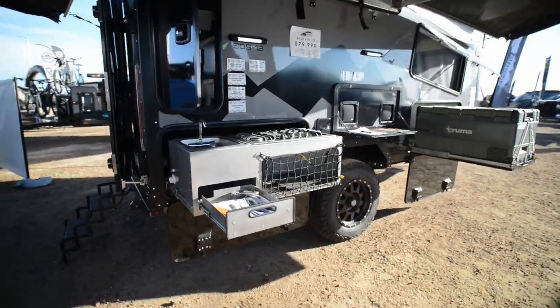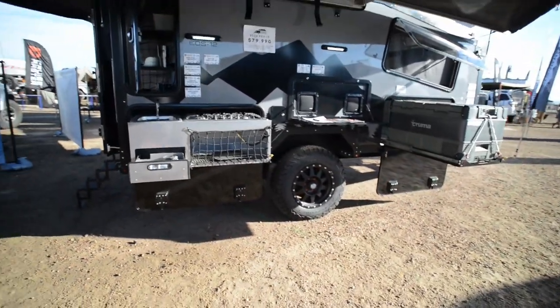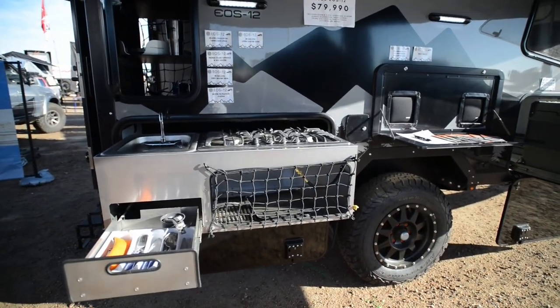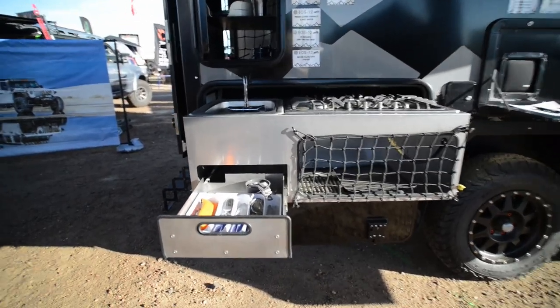Alright, so I'm here at Boreas Campers with someone that is camera shy who will not be named. This is the EOS 12, it looks like. And this thing is sweet. It has a lot going for it. What do we got here? Full stainless kitchen. You got hot and cold water here.